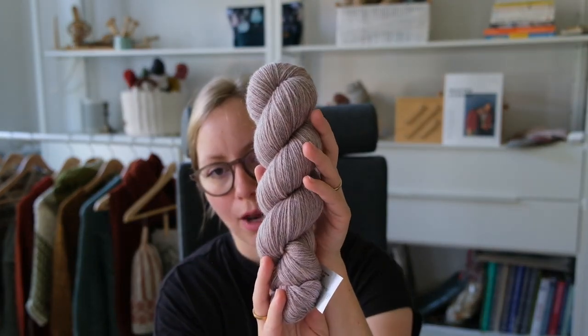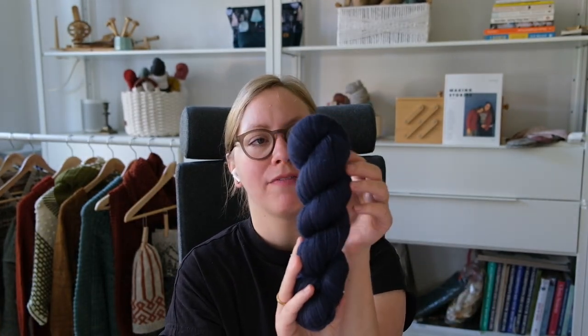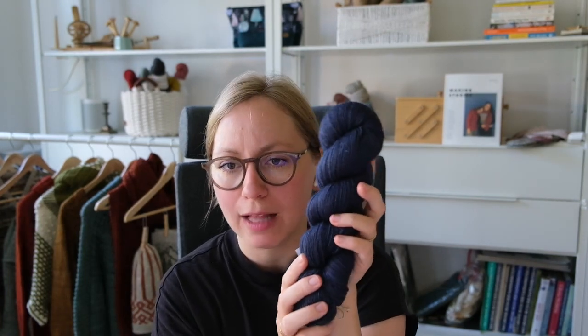Natural gray. We've carried this before. We've just gotten a big restock. Same as with Dusty Rose, that always sells out super fast, as does Curry, but we also have that back in stock. And Dark Navy, which I'm really excited about because we haven't had that for quite a while, I would say almost a year. We did add 1, 2, 3, 4, 5 new colorways that are all fall inspired.